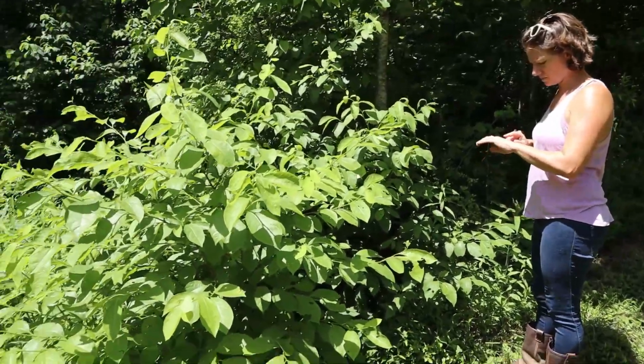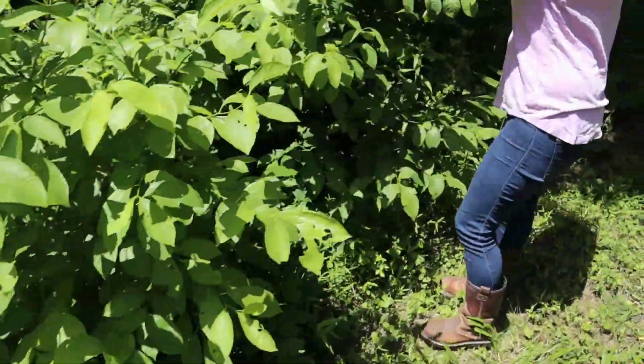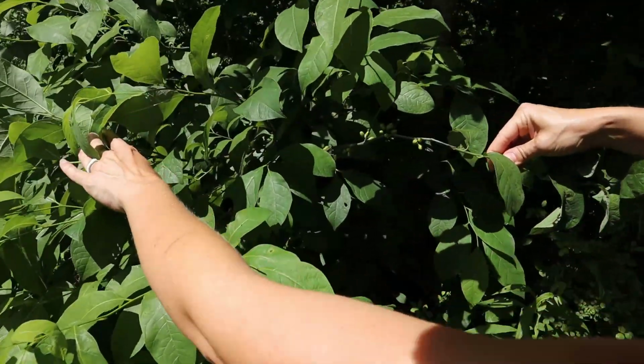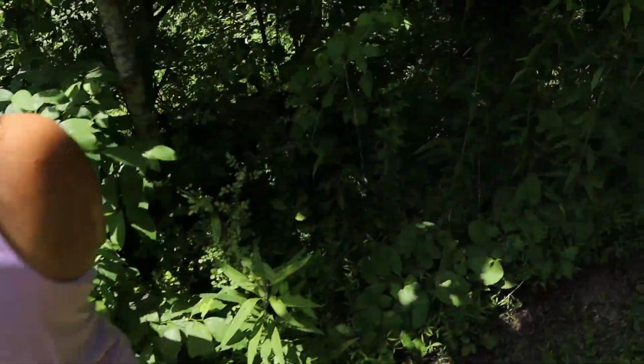Characteristics: has a non-serrated leaf. Look, this one has the berries. Sort of a soft, silvery greenish. Okay, that one has the berries. We're gonna go for one that has berries. Sometimes they do, sometimes they don't. Probably male, female. Probably.